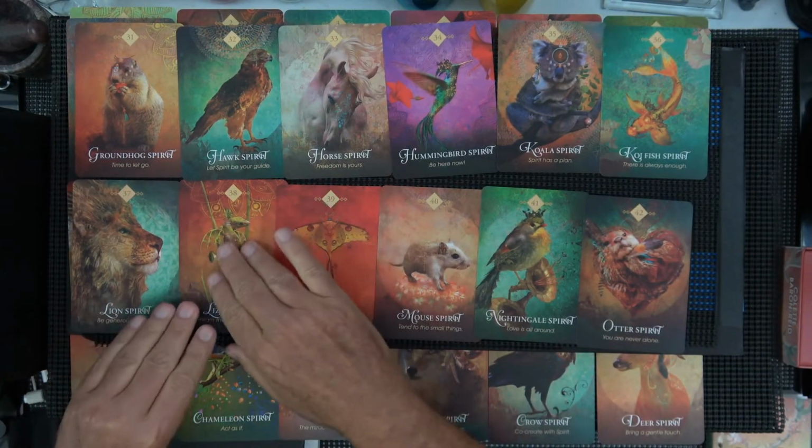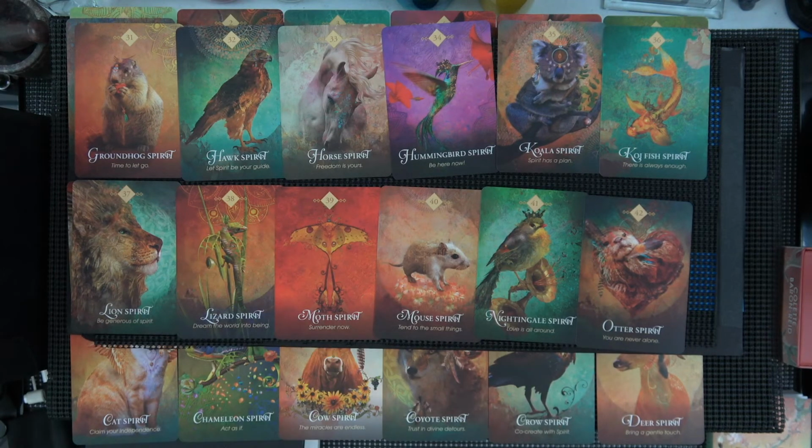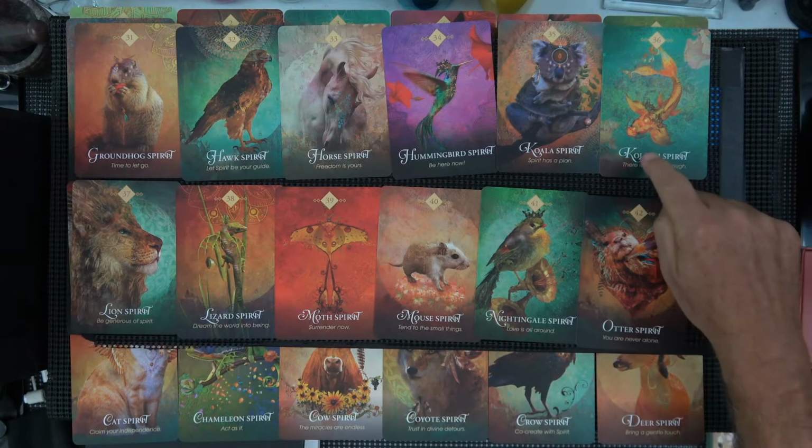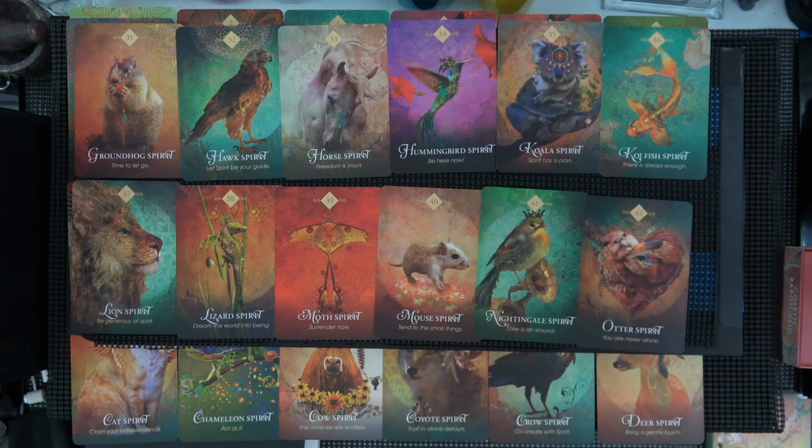Lizard looks okay. So it's going to take some adjustment to get used to this big weather change. Koi fish, I didn't notice that. I've looked at it before, so may not have any stunning things to say.